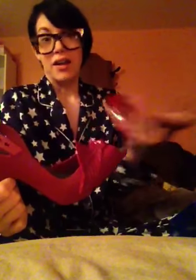I finally found them, the nude with the red heart, at Yoox, YOOX.com. I'm a huge fan of that website. Usually if I can't find something by a designer that I've loved, miraculously a season later, it's there. And at a great price, no less. So these are the two that I purchased.